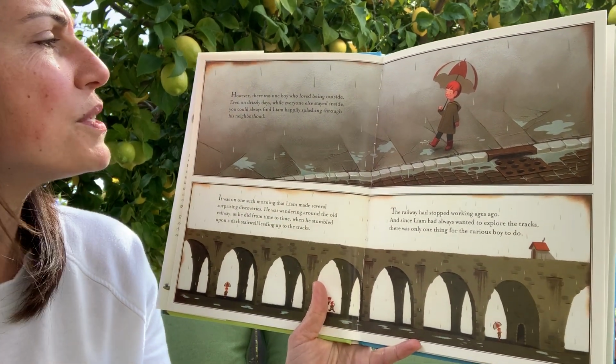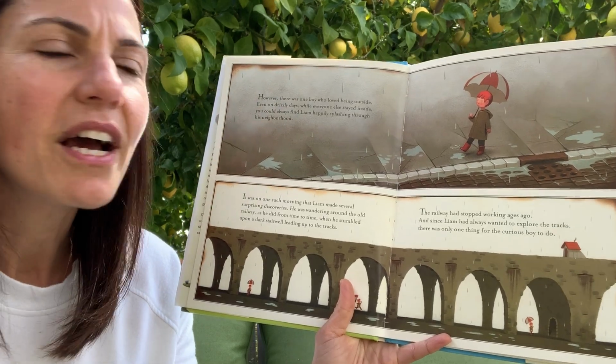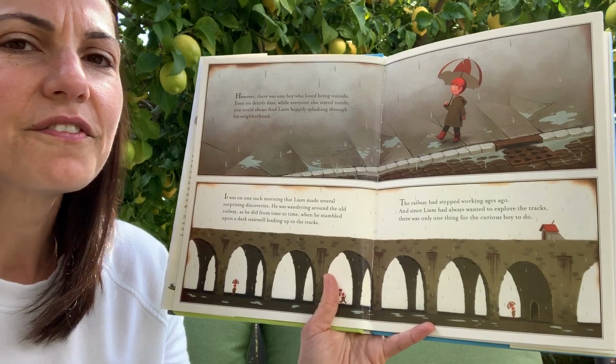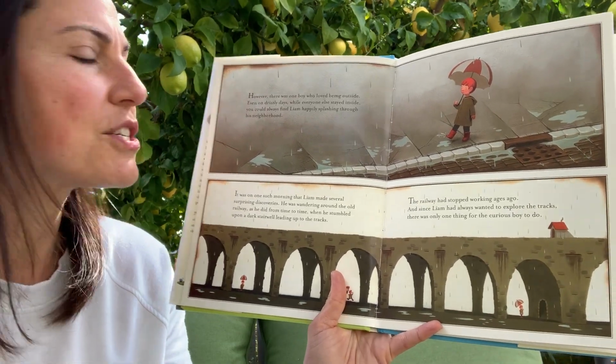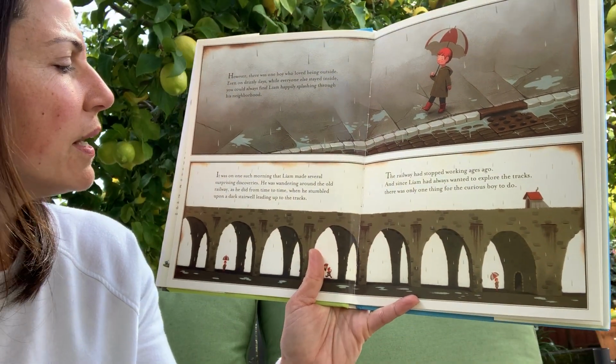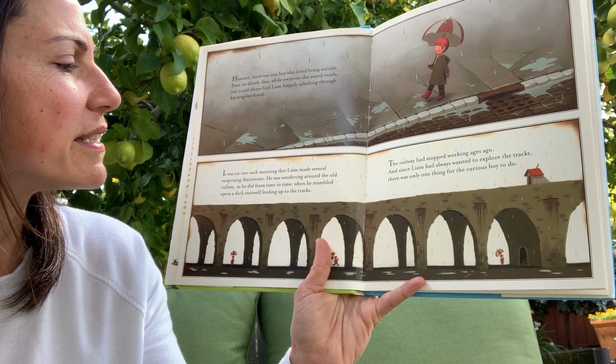However, there was one boy who loved being outside, even on drizzly days. While everyone else stayed inside, you could always find Liam happily splashing through his neighborhood. There's Liam. It was on one such morning that Liam made several surprising discoveries.